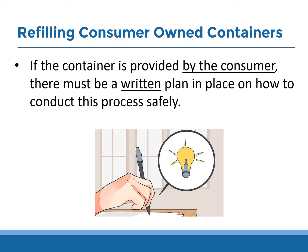There are instances when a customer may use their own container for refilling foods. Food establishments must submit a plan and obtain approval prior to implementation if interested in allowing consumers to use a consumer-owned container. A written plan must be available on site upon request.